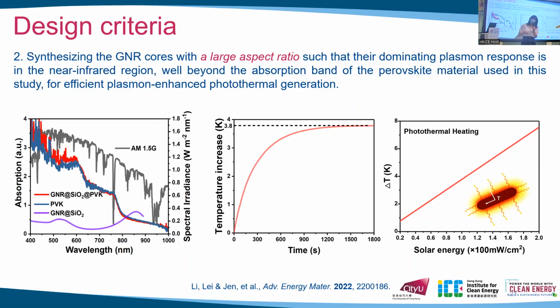The confocal optical and heat transfer simulation discovered that the whole system, with the incorporation of plasmonic nanoparticles, can reach thermal equilibrium within 30 minutes and give a temperature rise of about 3.8 Kelvin.